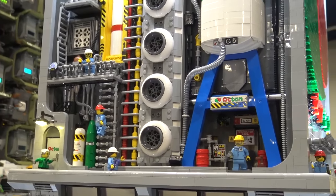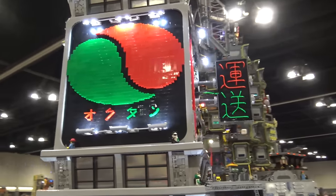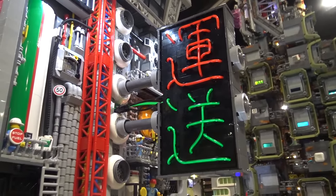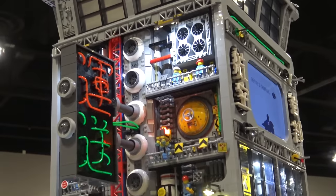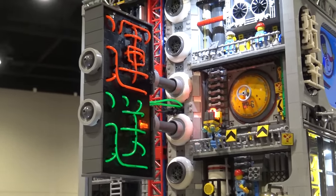So if we come back around to the other side, you see this massive EL wire sign, again, that should say shipping. And it says it on both sides. That was really technically challenging. The internal of it, so the two facades of the two sides is about 3 bricks across, and then there's a half plate bevel that surrounds it.